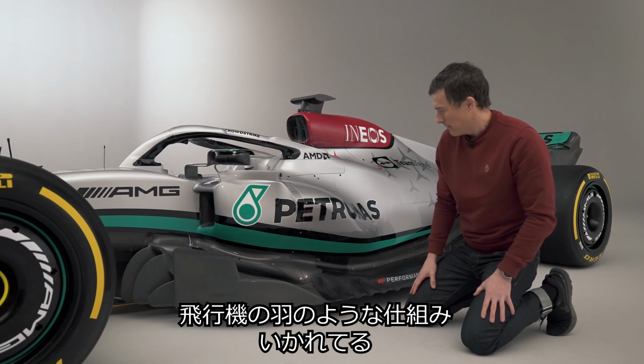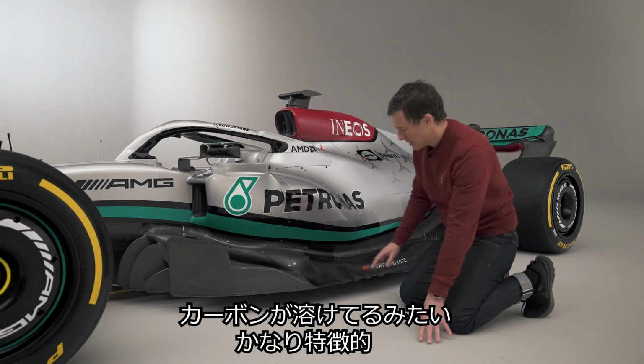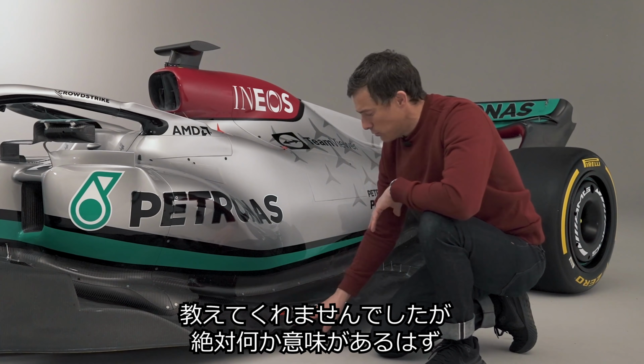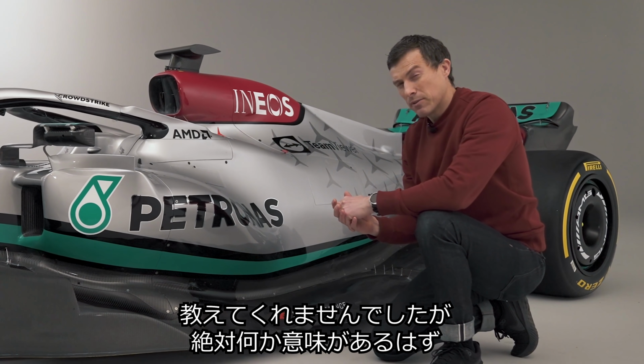It's crazy. Now, look at this bit here. It looks like the carbon fibre has melted somewhat in the oven. But this has been specifically designed like that. Now, Mercedes AMG's engineers will not tell me exactly what that does and why, but it definitely does something.